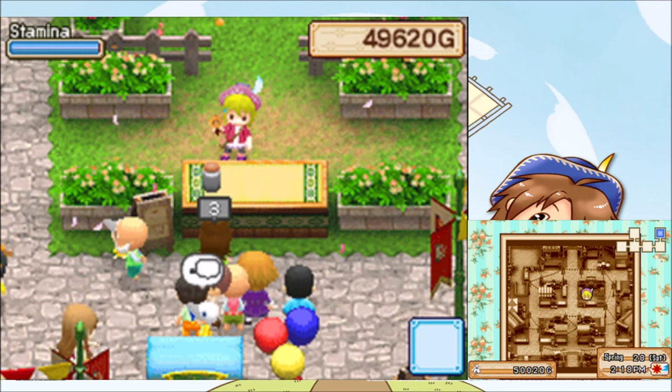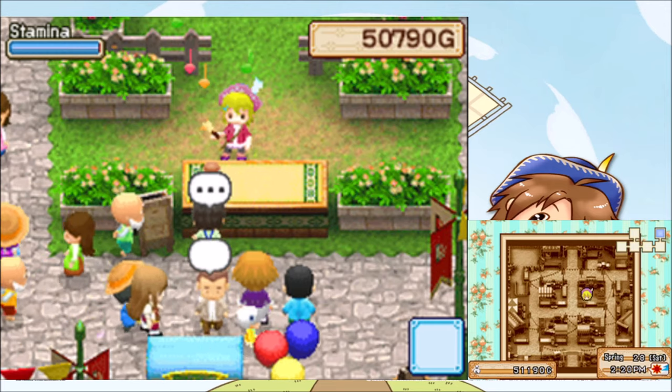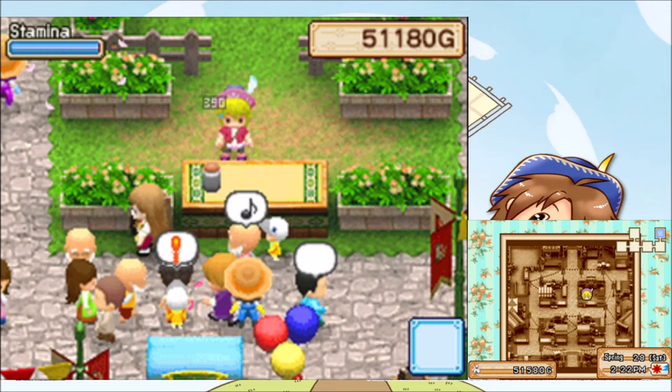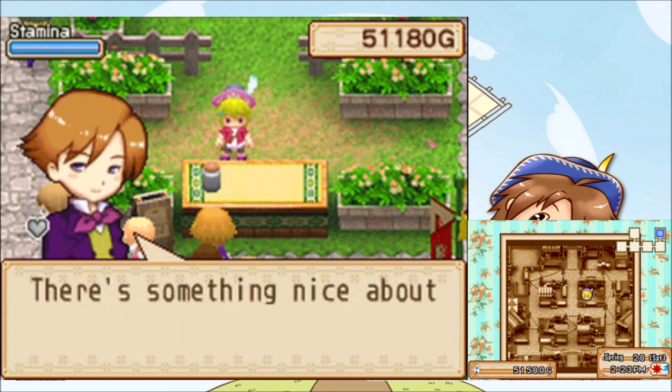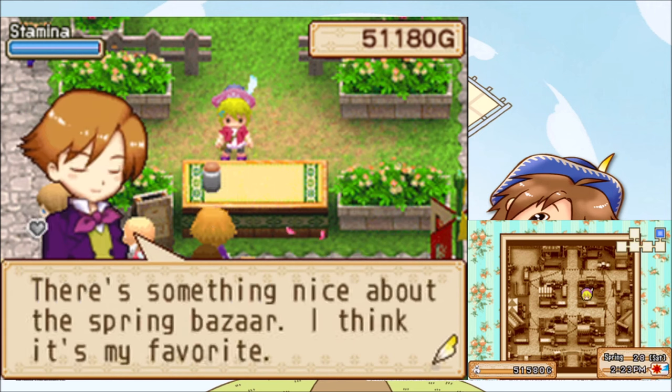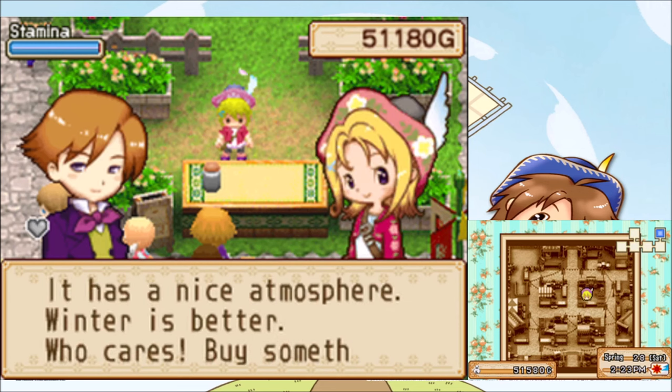Come buy stuff. You're gonna hang out. You know, Freya's here too. Hello, Milan. There's something nice about the Spring Bazaar. I think it's my favorite. It has a nice atmosphere. I don't think you'll appreciate me yelling at him, telling him to buy something.